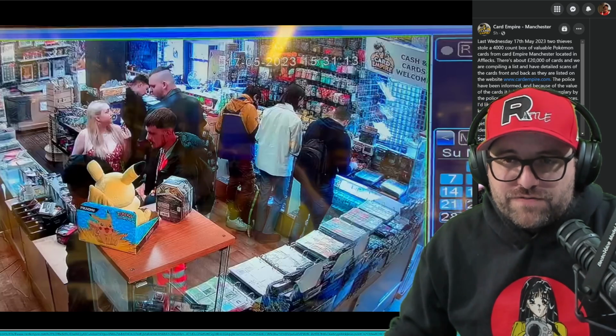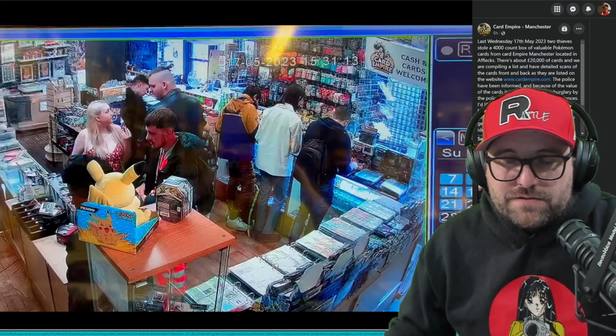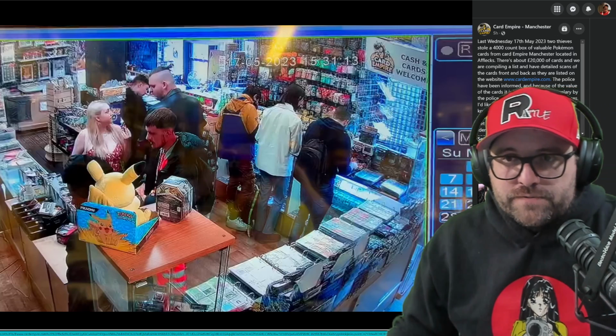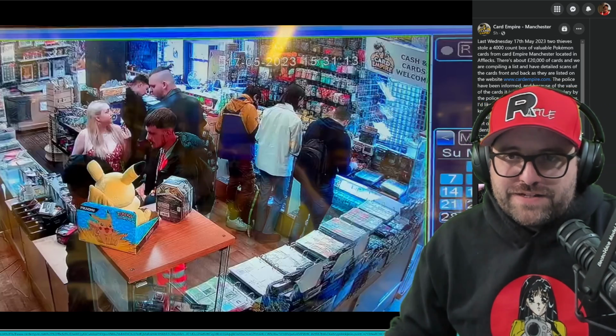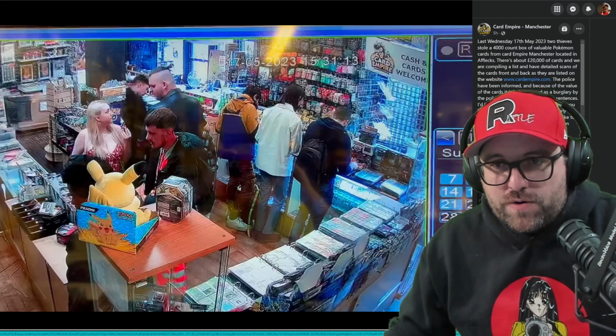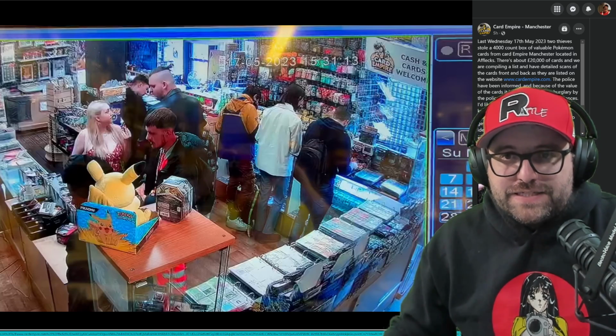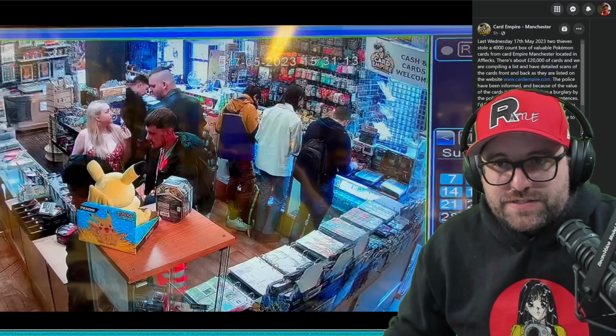So that's the thing too. If there's detailed scans of them, you got the hollow patterns and everything like that, they're pretty identifiable. Not to mention that if there's damage on them, that damage is still going to be there. The police have been informed, and because of the value of the cards, it is being treated as a burglary by the police, which will result in prison sentences.